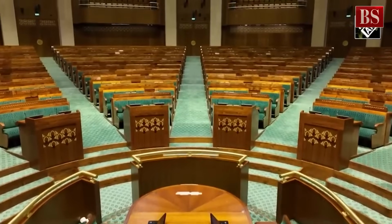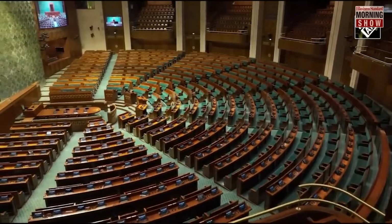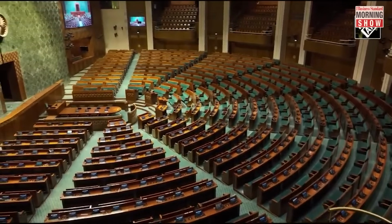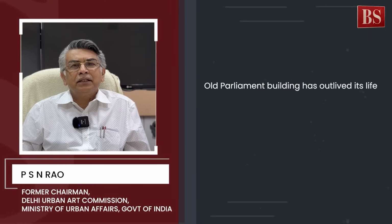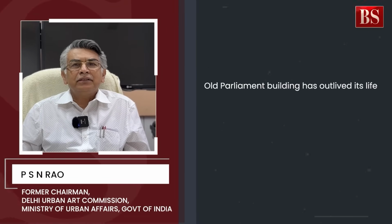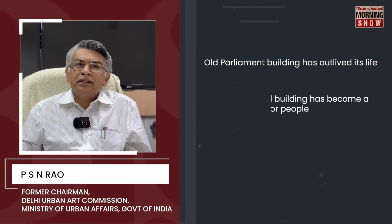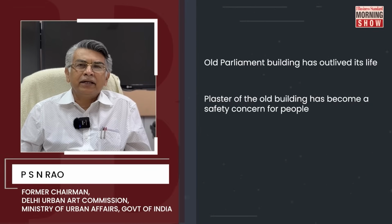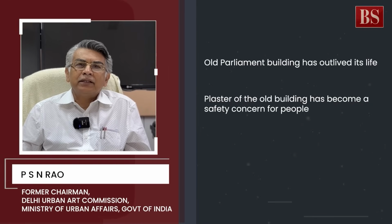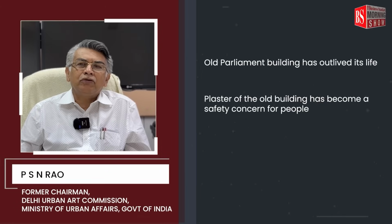So, what do experts say about the need for the new Parliament building? Here's what the veteran architect believes. The existing Parliament building, by and large, has outlived its life. The building plaster has also been peeling off over the last several decades. It's quite dangerous to occupy such a building, with such a large number of people sitting in a building where the plaster is peeling off from the roof.